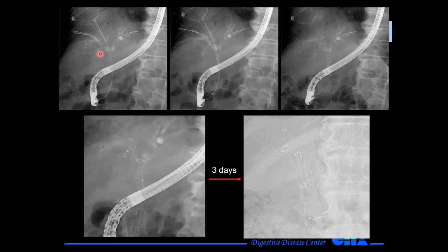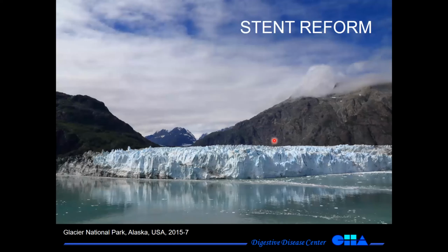I decided to insert multiple uncovered metal stents. The three uncovered metal stents were inserted using the side by side method. However, I was very worried about CBD injury by stent expansion. But fortunately, he is well until now. This is the last topic.